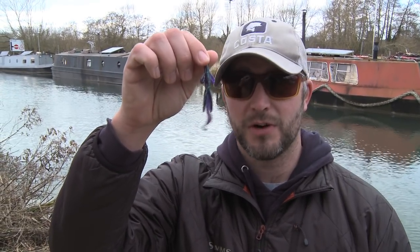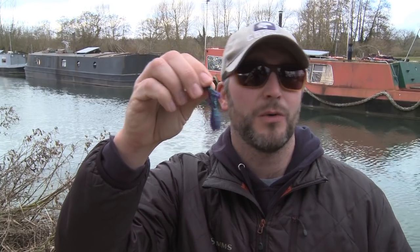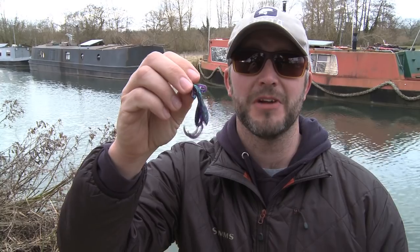I'm also going to change what I'm fishing with. So I'm moving away from the small, soft plastic little fish, and I'm coming on to a creature bait. Still quite a small bait, but lots of appendages. Doesn't look like anything in particular, or can look like everything. Crayfish, newts, don't really know.